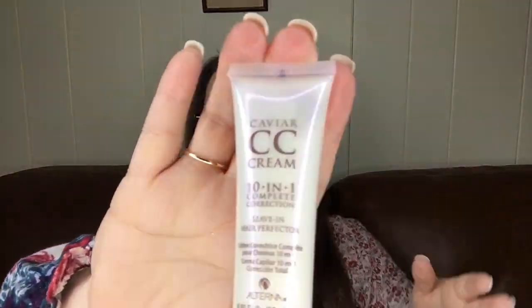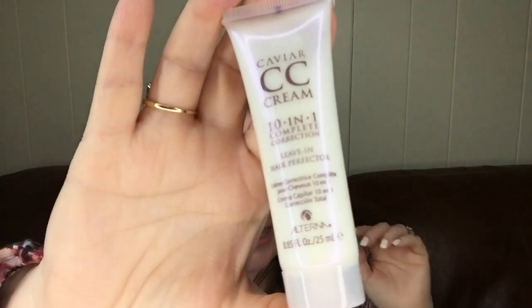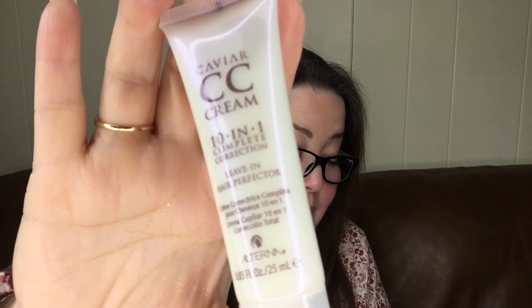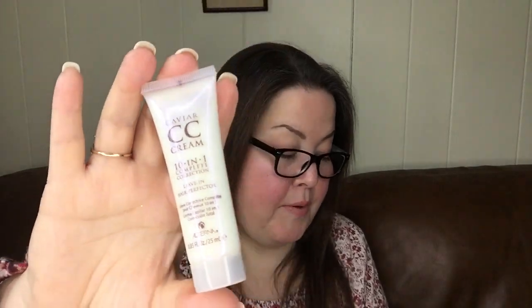Caviar CC Cream 10-in-1 Complete Correction Leave-In Hair Perfector. And that is a nice 0.85 fluid ounce. Okay, that's where my hand goes. And it says, this lightweight cream provides 10 benefits: moisture, shine, smoothness, softness, hold, manageability, strength, and protection from breakage, heat, and UV protection. Distribute evenly through damp hair, and a full size of this would be $29. Oh, the Dr. Jart, the full size is $48.